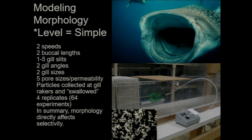We also did this with one that was similar to a manta ray. And we ran all these trials, changing the angle of the gills and the permeability of the gills. And what I found is speed was the most important thing for changing the size selectivity, just like I saw out in the field. So if I wanted to select for very small particles, I sped up the models. If I wanted to get very large particles, I slowed way down. So great, easy. It's just speed that's changing.